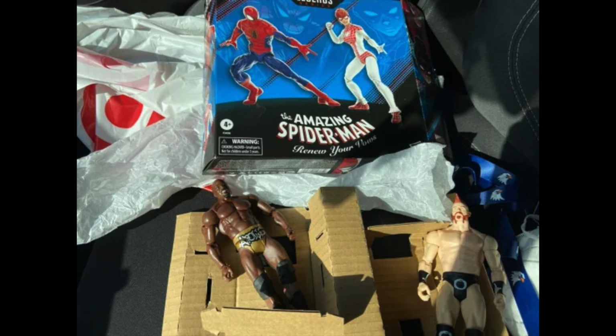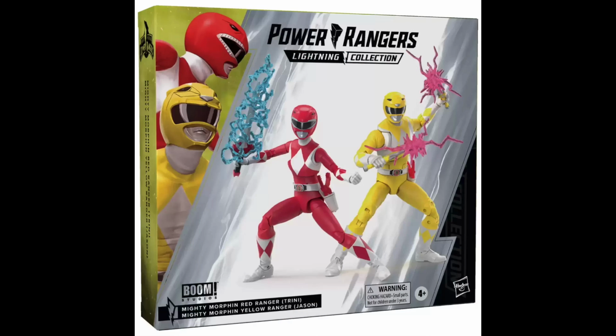Well, lo and behold, bam, all over the internet are talks of opening up this Spider-Man set, and lo and behold, out come wrestling figures. Like, what the what? Yeah, people are swapping these figures like crazy because it's a great Spider-Man figure.